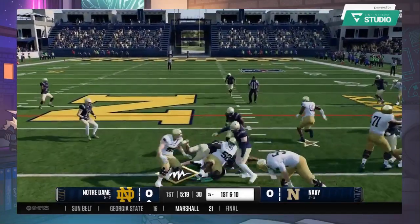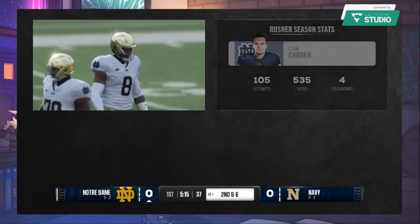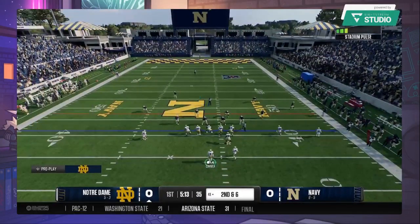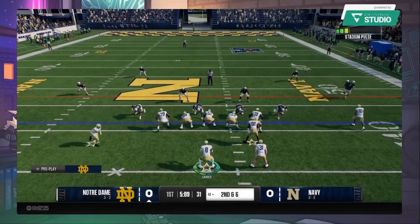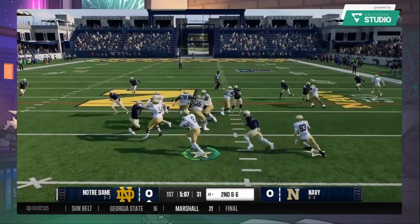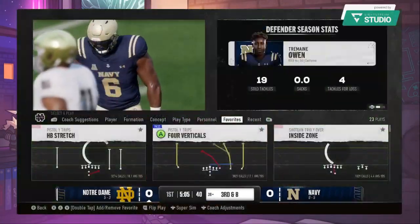They're going to go right back to him on first down. You want to make sure to maximize those types of runs, and he gets it out to the 41. After the productive first down play, it's 2nd and 6. Looks as if he's going to run it. He's knocked down in the backfield. He'll lose a couple.